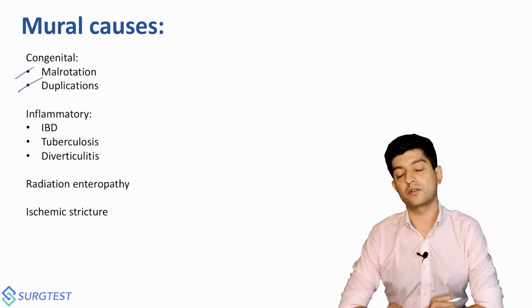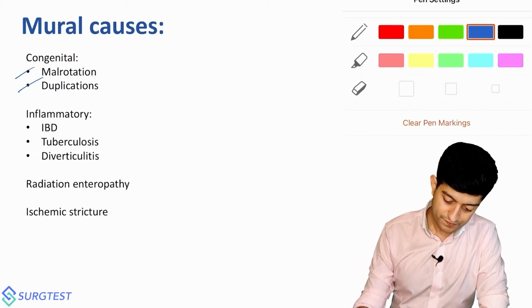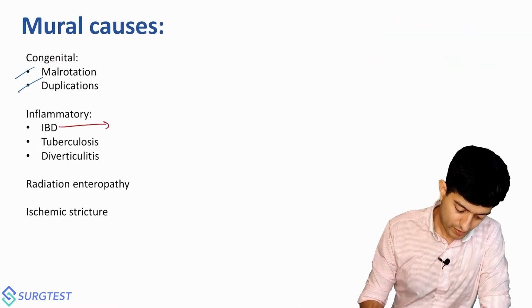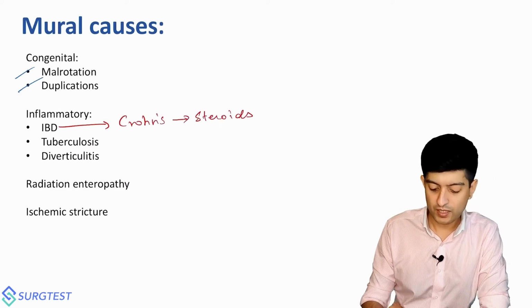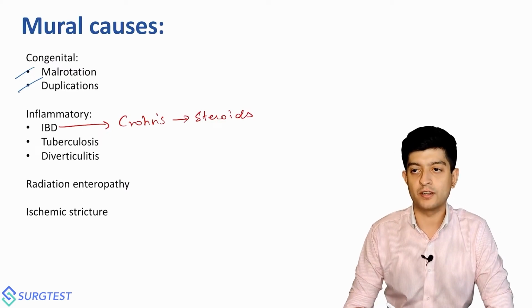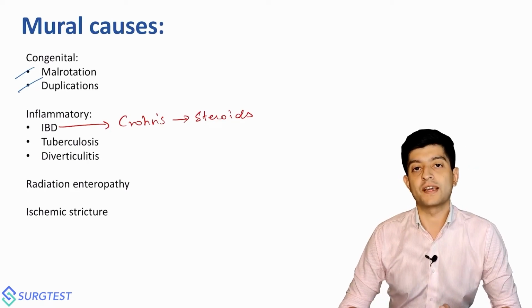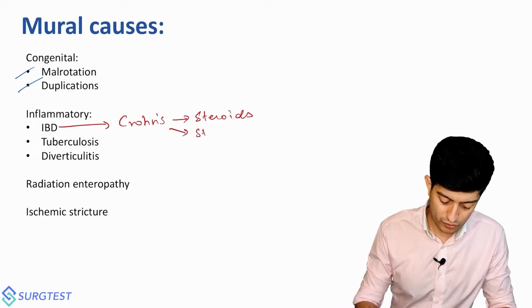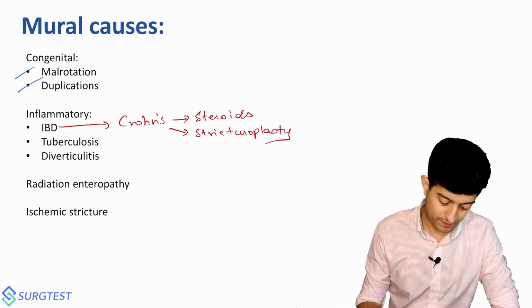I'm going to leave it to Dr. Vinayak Rangan to take care of that. As far as the inflammatory causes go, Crohn's usually settles with steroids. But in a patient who has recurrent small bowel obstruction, good candidates for enteroclysis, right? They can have several strictures. You can't keep performing bowel resections in these patients because you'll end up with short bowel syndrome. So you may land up performing stricturoplasties in patients with Crohn's with intractable recurrent obstructions.